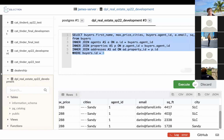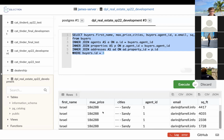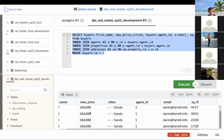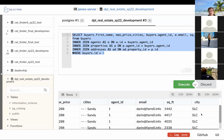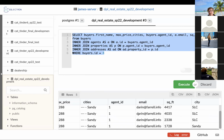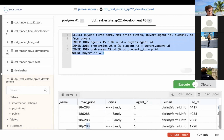Cool. Now, in reality, this user's maybe a bad user to test because they want to live in Sandy, but here are the cities the properties of Darren's are in. Oh wait, no, he does have, there is one in Sandy. Okay, so this is good. Never mind, I take that back. Does this max price match? Okay.